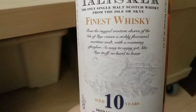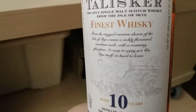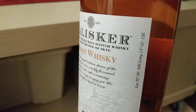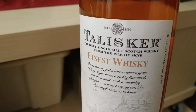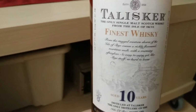And if you look at the label, this guy coming out of the waves, that's actually the owner with the trident. And that's, what is it, the tower? The lighthouse of the Isle of Skye. And you've got the Isle of Skye coordinates on the left side, and on the right side you get different coordinates, and actually those are the coordinates of Finest Whisky, located in Berlin. So I really think that's a neat addition, a neat collector's item, although the content is basically the same, Talisker 10.